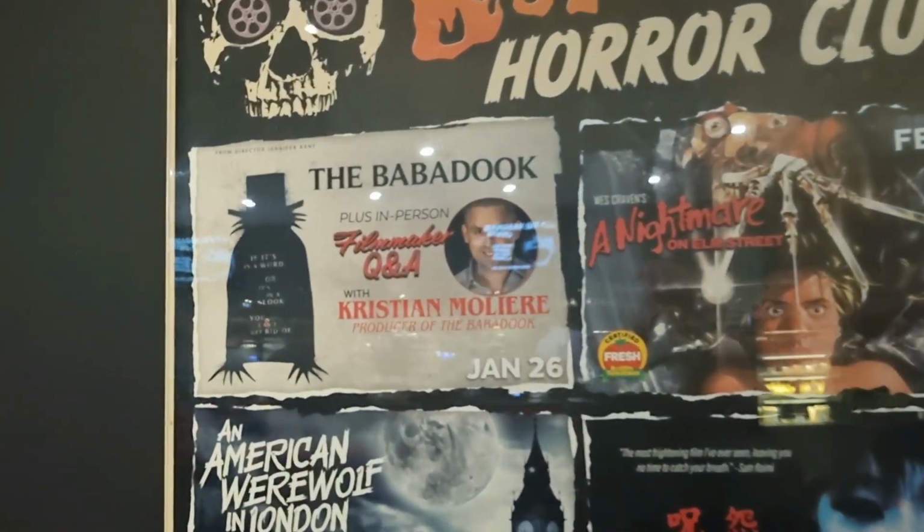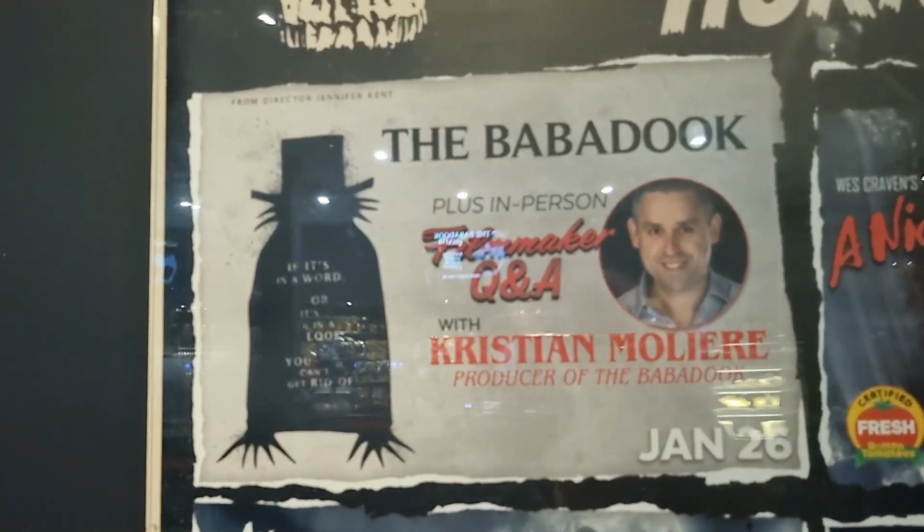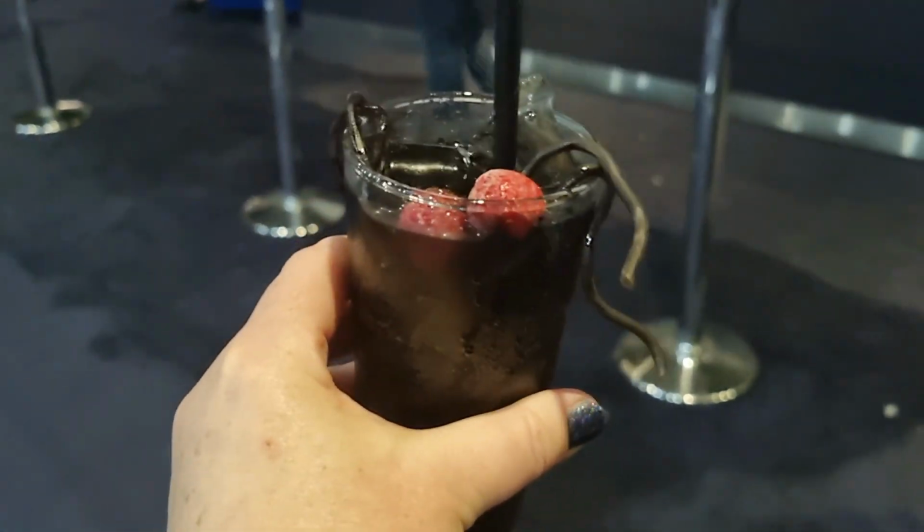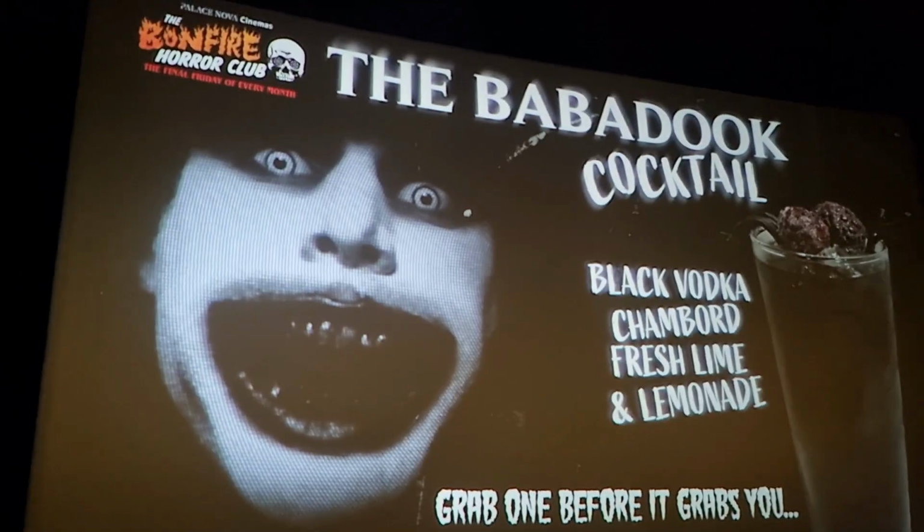On the 26th of January, we went to see Anita's favourite film of all time, The Babadook, which was filmed here in Adelaide. And I even had a Babadook cocktail.